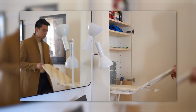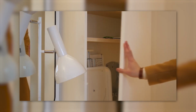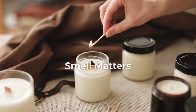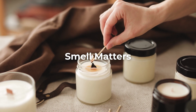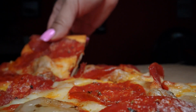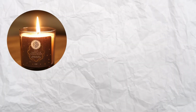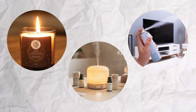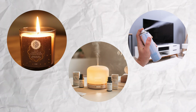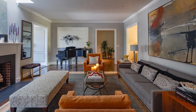Also, remember that you're going to live here for a while. Pick focal points and decor that won't make you roll your eyes 6 months from now. And seriously, smell matters. It's invisible, but leaves a lasting impact. If your space smells like yesterday's takeout, it won't matter how good it looks. Grab a candle, a diffuser, or anything to make it fragrant. A space that looks good, feels good, and smells good? Now that's a living room worth living in.